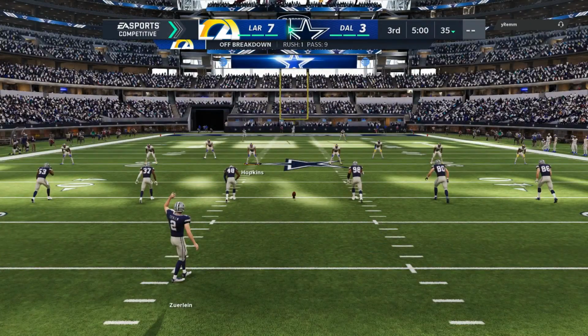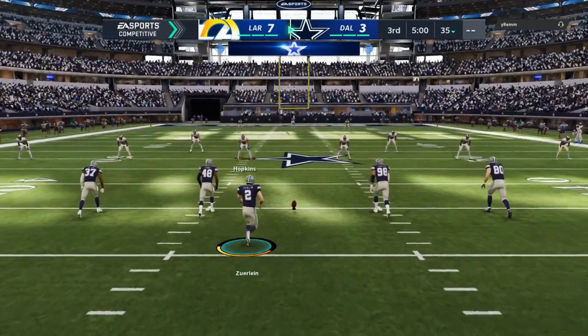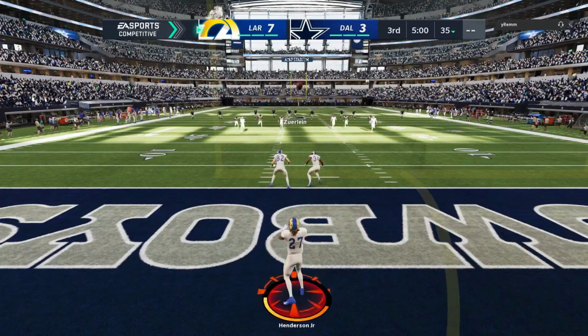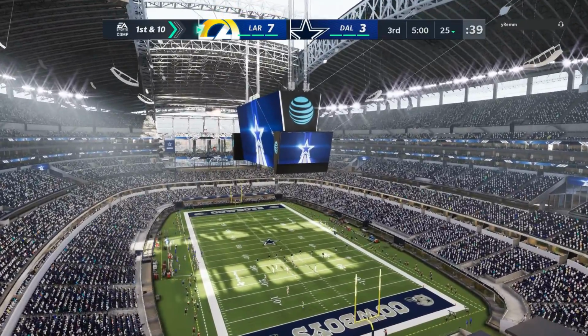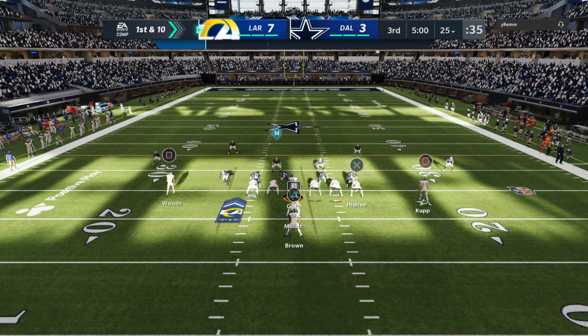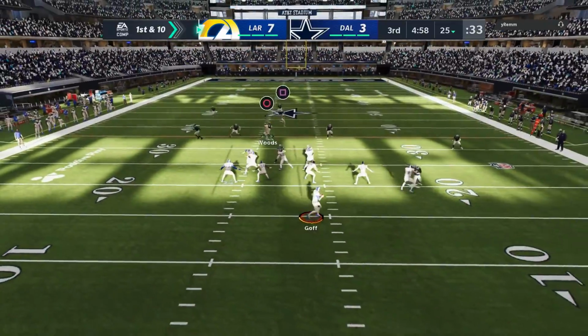All right, Coach, thank you, and we welcome everyone back for quarter number 3. The Rams are going to get the football first here, and they look to build on their lead as the second half gets started. Set to begin their next drive, the Rams offense at the line. They have the lead. Now they'll be looking for some separation here as we begin the third quarter.